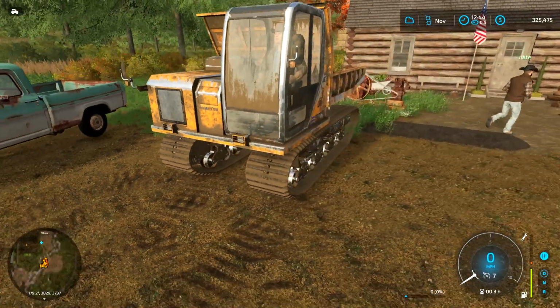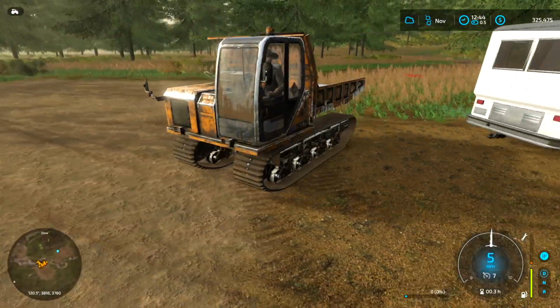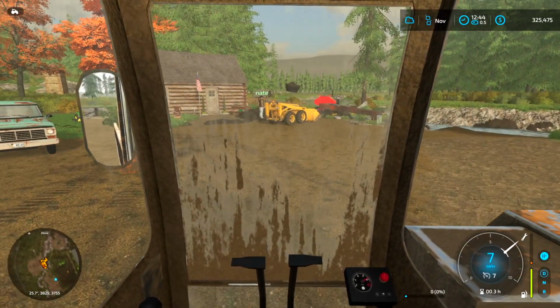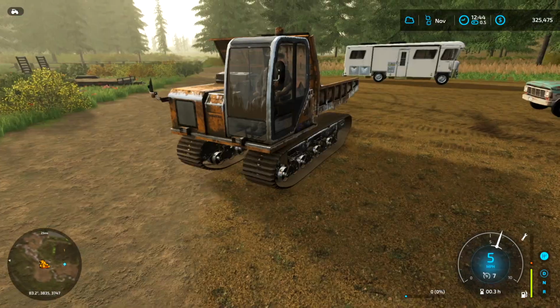There we go. She started up. We'll see if she moves around stuff. Hasn't died yet. There we go. That's not bad at all. Okay, so I think we fixed our problem. It must have just been the fuel filters, and that's kind of what I suspected. So this thing should be a good running machine for us.